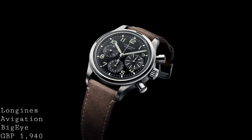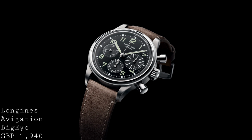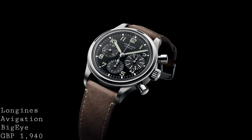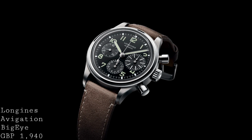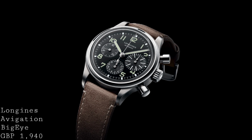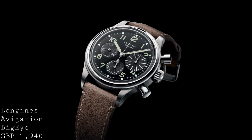But really with this piece, it's the details that make the watch stand out. And around the case one immediately notices the very large pushers. And the reason for this is that this watch is designed after a piece from Longines' history, which was a pilot's watch of almost identical design. And it also features these large and highly easily pushed pushers at the 2 o'clock and the 4 o'clock positions.